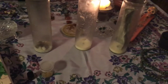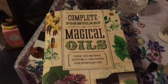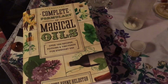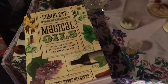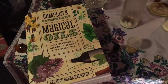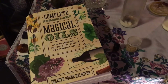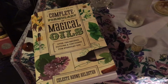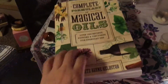Okay, so I started with an oil for the outside, and I found it inside of this wonderful book right here. For those of you who don't know me, which is all of you, I'm a very eclectic witch, and I like to pull from everything. Even in my regular life as a mother and a cook, I've always looked at cookbooks and thought, okay, that's a good place to start. Let's see what I can do with that. And that's exactly what I did here.